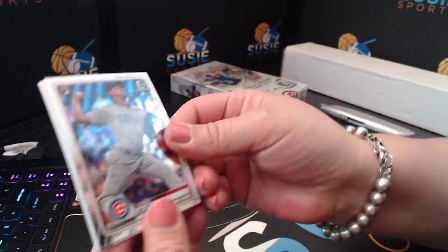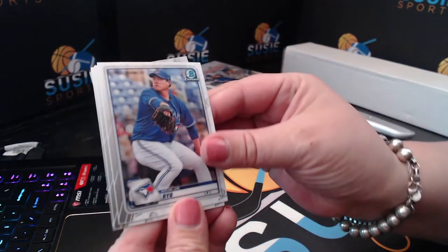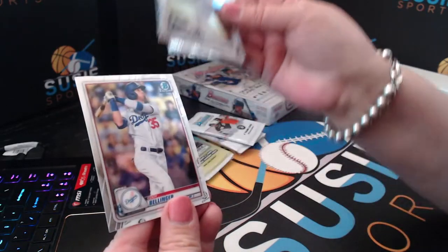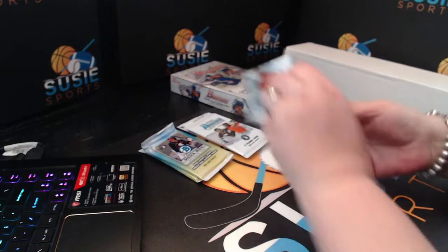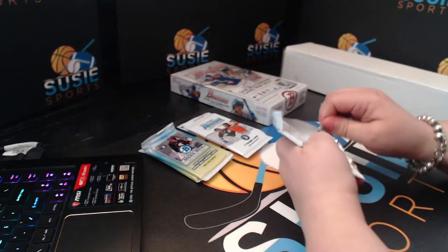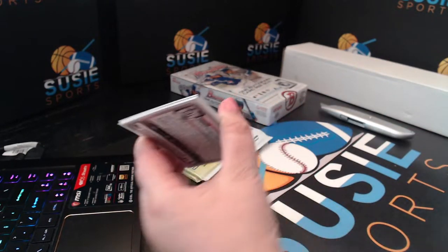And guys, we haven't even gotten to the hobby yet. The Andrew Vaughn is not numbered. No, I thought it might be, but it's not. No, the Kirilov was numbered to 50. Sorry, I thought that was your question, but no, it's not the Andrew Vaughn.